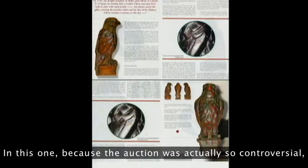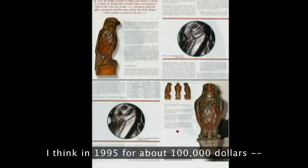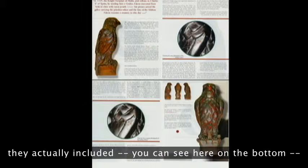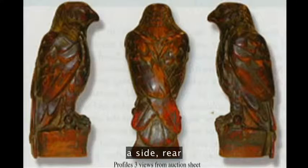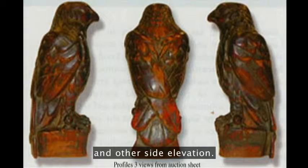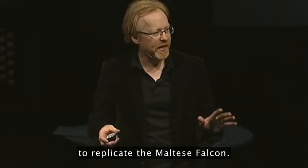In this one, because the auction was so controversial, Profiles in History, the auction house that sold this, I think in 1995 for about $100,000, actually included, you can see here on the bottom, not just a front elevation, but also a side, rear, and other side elevation. So now I had all the topology I needed to replicate the Maltese Falcon.